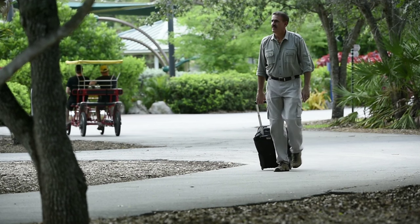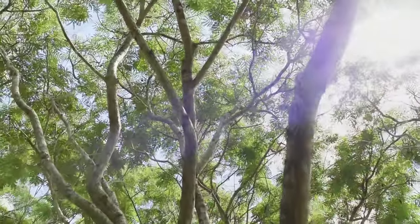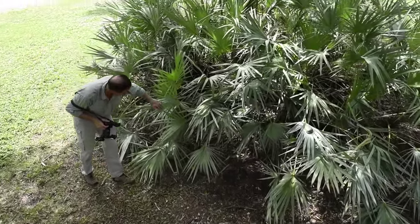And today we're here at Zoo Miami looking for the small things, macro photography. Anywhere you look, you're probably passing by things you never see. But when you take the time to find them, you'll be amazed what you can photograph.